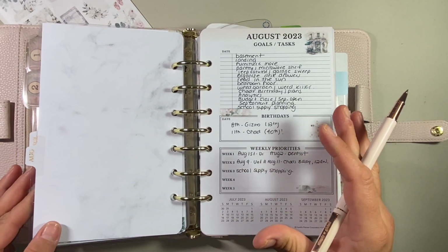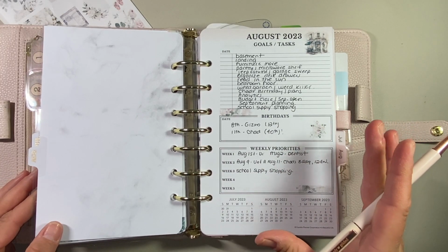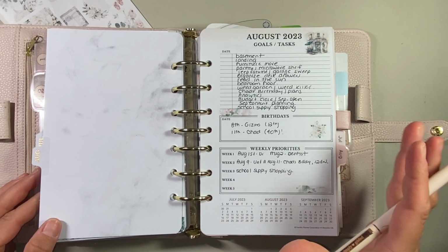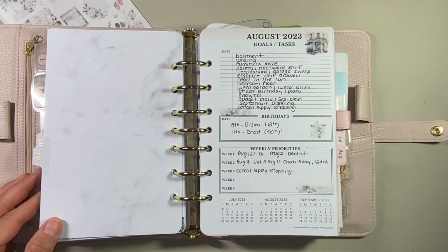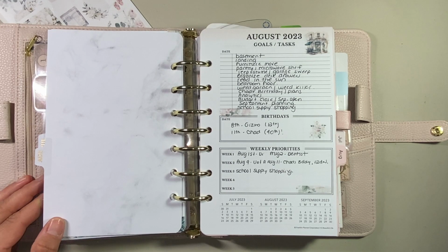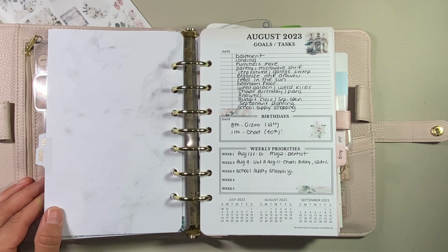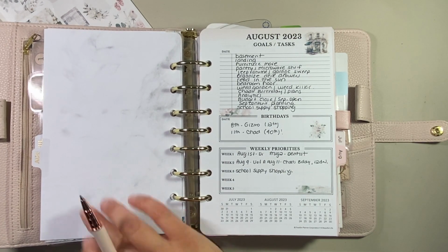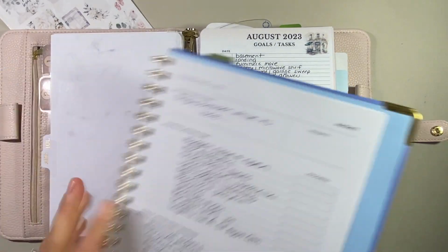We do have September, if worst case scenario, but in case Chad goes out of town to work again, we won't be able to get anything done unless he comes home for a week. That would be the only way. We'll have to see how it goes. All right, so I need to find my task list again.